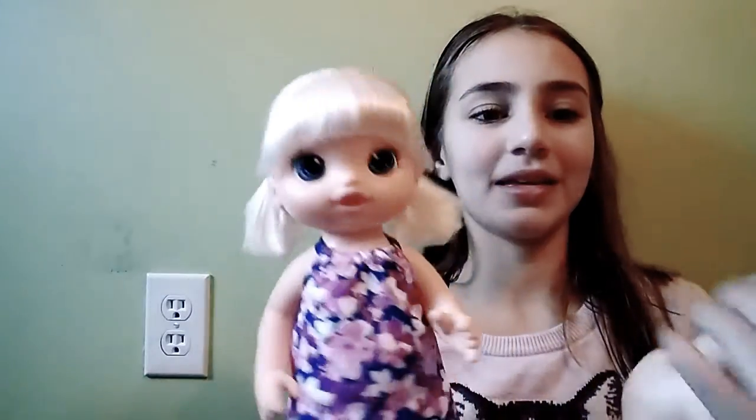She's super cute. He's super cute. They could be brother and sister. Don't they have the same hair and stuff? Wow. I'm going to go ahead and put this diaper on him.